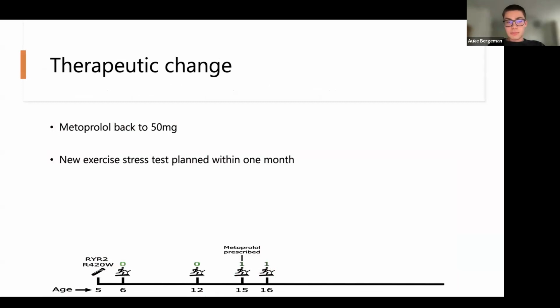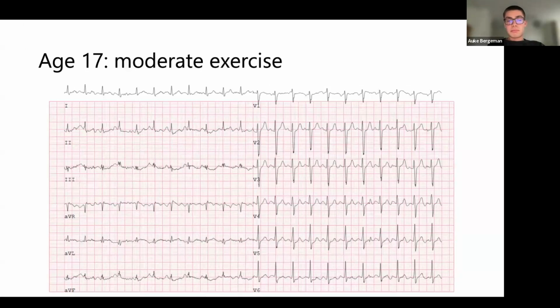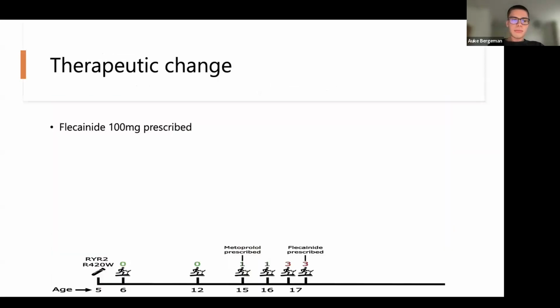So the metoprolol was doubled back to the 50 milligrams. Obviously, the importance of taking the medication was stressed, especially now that the exercise test was not okay. And the new test was planned within a month, which was a little bit better, but not much. And again, 50 milligrams is quite a low dose for someone who is basically an adult at this point. So it was still not under control. So flecainide was prescribed as an addition to the metoprolol.